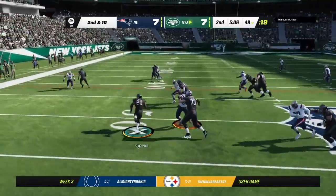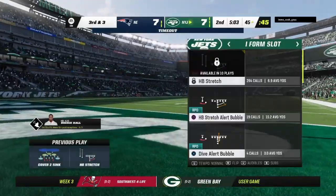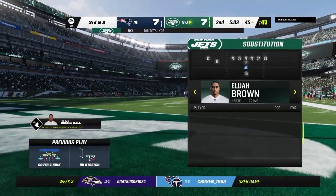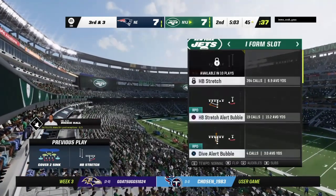On 2nd down, a run with Hall. And he'll take it across the 50 and into New England territory. Now the Patriots are going to use one of their timeouts. They'll have 2 remaining as we step aside here in this second quarter.